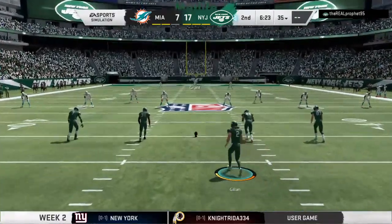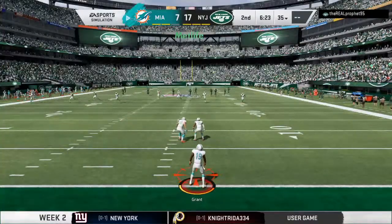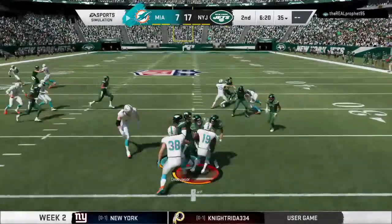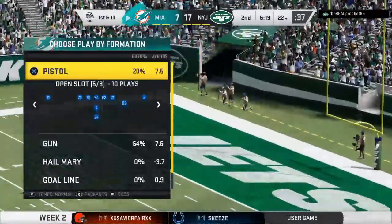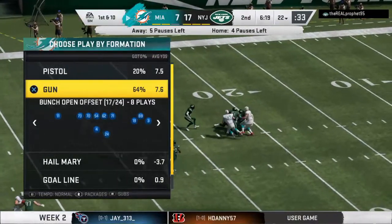Set now to kick this one away, and off it goes. This will be taken in at the 1. And he's up past the 20 to the 22-yard line. Dolphins take over 1st and 10 at their own 22-yard line.